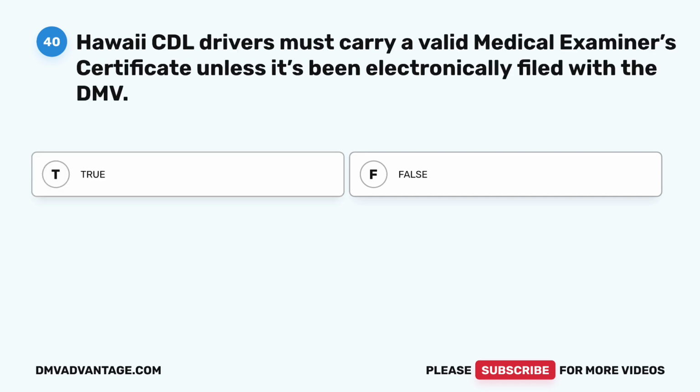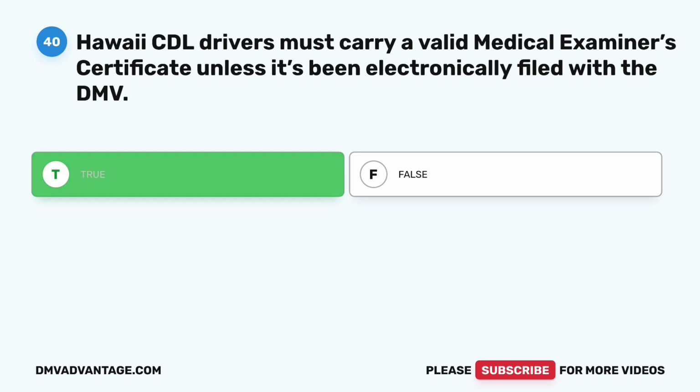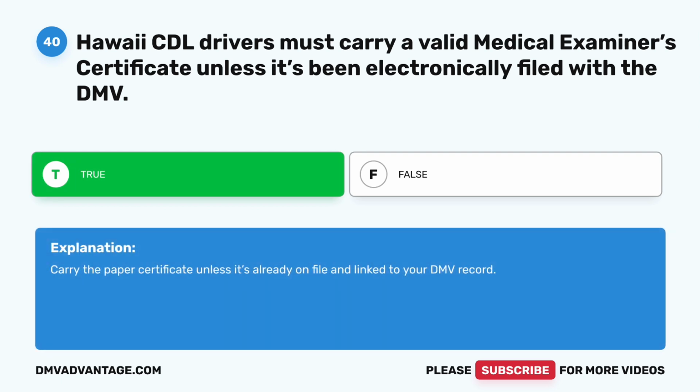Question 40. Hawaii CDL drivers must carry a valid medical examiner's certificate unless it has been electronically filed with the DMV. True or false? True. Carry the paper certificate unless it's already on file and linked to your DMV record.